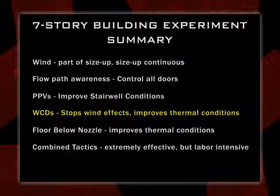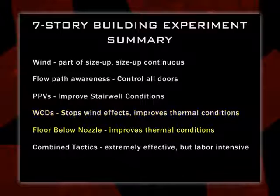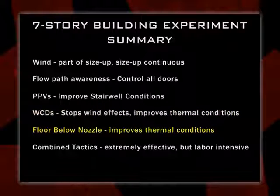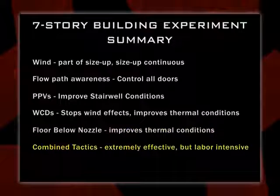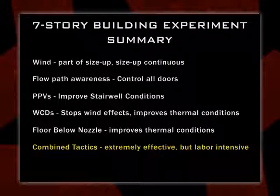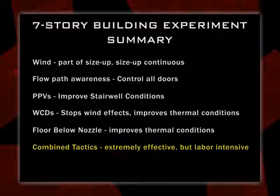Wind control devices stop the wind effects, improve thermal conditions, but don't put the fire out. That still needs to be done. Floor below nozzles put water on the seat of the fire, improve thermal conditions, but don't make the oxygen supply go away. Combining tactics works great if you can combine the blanket deployment with the nozzle, get all these things working together, but it's extremely labor intensive. And each of these tactics requires staffing to implement. That's something that needs to be examined at the fire department level.